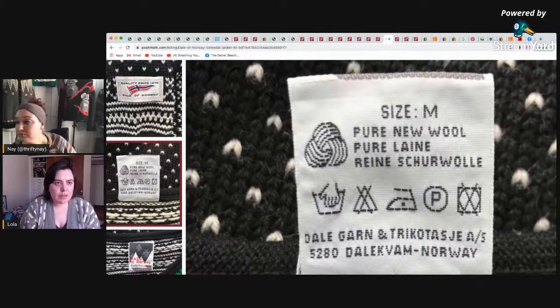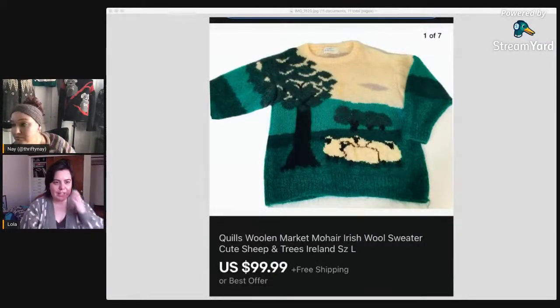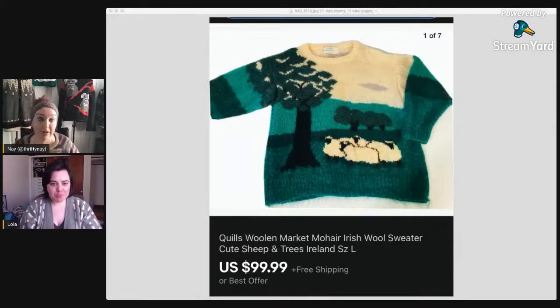And then the last type of pattern I wanted to talk about is intarsia, which is often how more novelty sweaters will be created. Okay. So like the koalas that Nay has behind her, that would be intarsia? Probably, I'd have to look at it more closely, but probably. I believe this one is also.